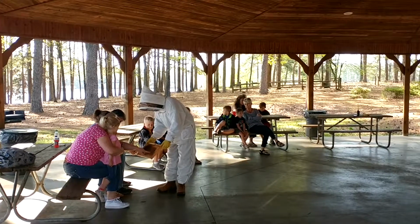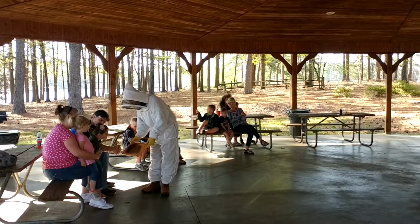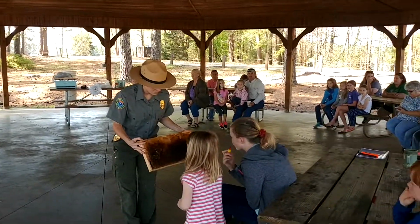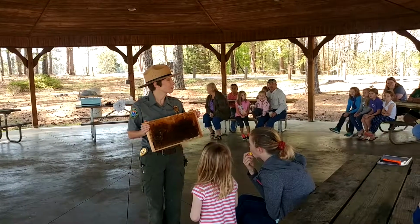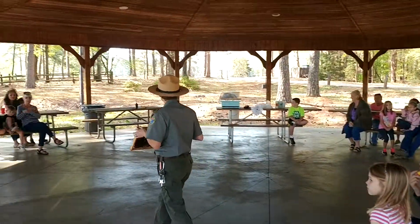Whenever bees are kept by people, they live in a hive that looks a lot like this. There used to be bees in there. No bees now, actually. They might not appreciate everyone looking at them.